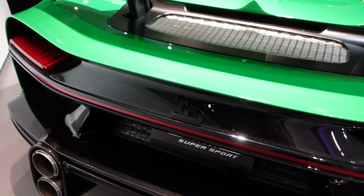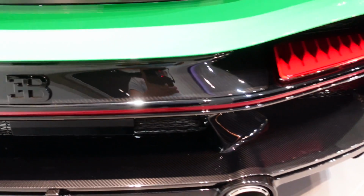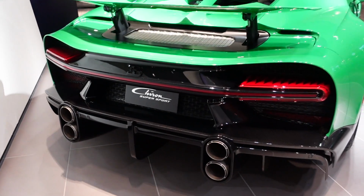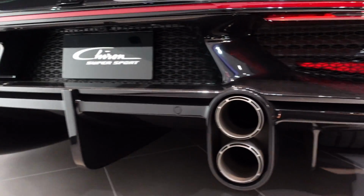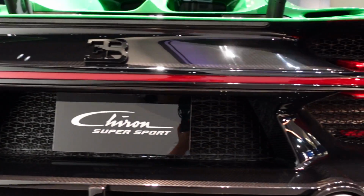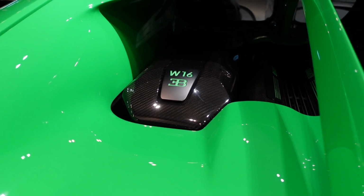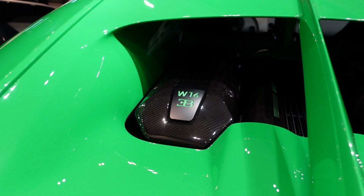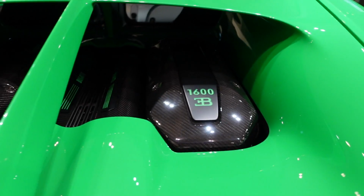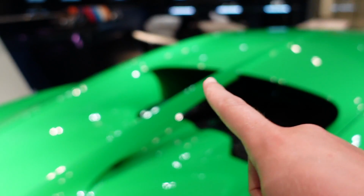Bugattis never fail to impress me. You've got a blacked out EB badge on the back, tons of exposed carbon fiber back here. It's up there, down here, the entire rear diffuser. You really can never have too much carbon fiber. At the back, you've got this expansive meshwork to release heat from the engine. Look how cool that green outline is on the engine covers. Of course, there's exposed carbon fiber. It says W16 here and 1600 here, which refers to the horsepower amount. I love the look of this piece right here.